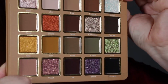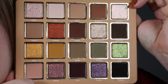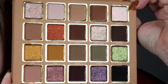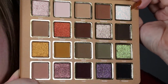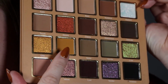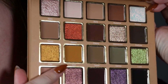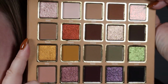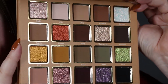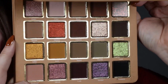Here is the Nudetrals palette closer up, and you can see that this is a very stunning palette. When I'm looking at it to use it, I'm like, what am I even gonna do? Because there are so many things I feel like I could do, and I'm especially drawn to these shades right here from the mattes, and I feel like all of the shimmers are quite interesting in comparison to the Undergrowth palette. I don't necessarily feel drawn to all of the shimmers, but these are looking really, really nice.